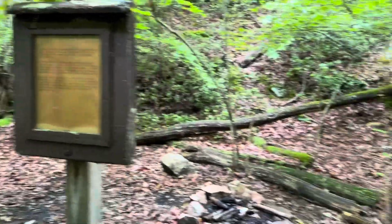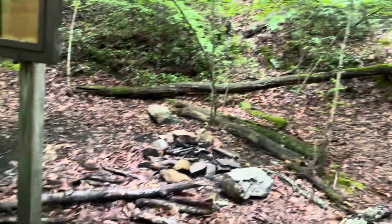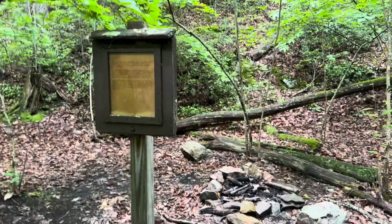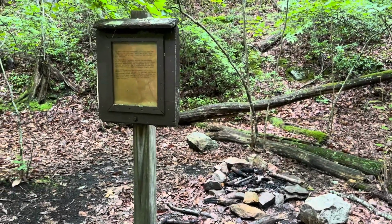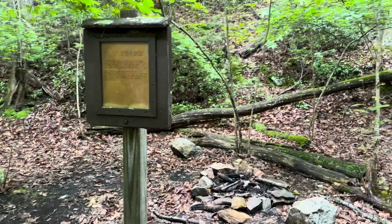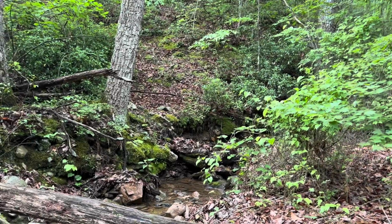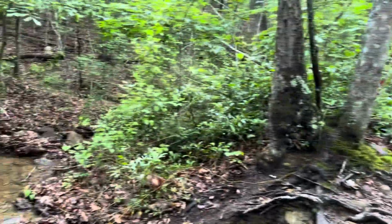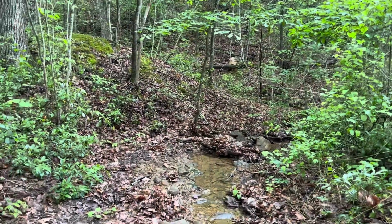According to this sign, this area right here was what was called a collier's pit. And it was used to bring down trees and make them into charcoal to be used in furnaces to make iron back in the late 1700s and early 1800s, according to the sign here. Kind of interesting. Quite a number of little trickle streams today, so this would be a pretty easy place to get water if you need it, unlike the last couple of days where there wasn't much available.